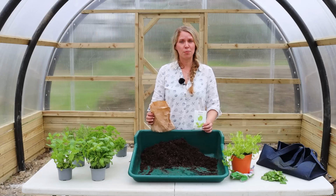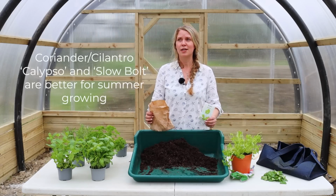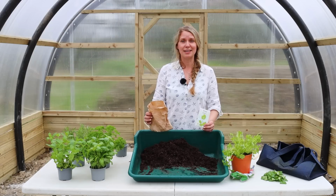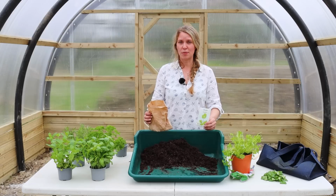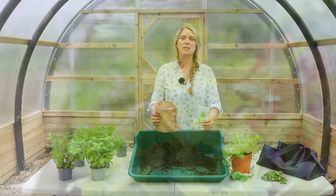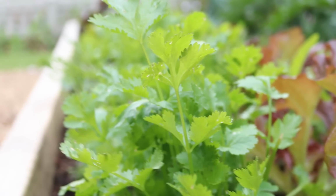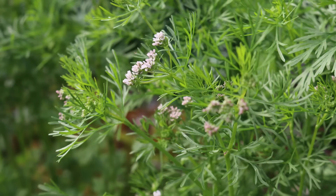And there are a couple of good varieties to have in the summer. Calypso is one, slow bolt is another, and I think that's more common in the southern hemisphere, so Australia, but Calypso is really common here. Those ones will give you a little bit more time, so a little bit more leaves before the plant decides it's time to give up the ghost and produce flowers and seeds and then die, because that's what it does. It produces seeds and then the plant naturally dies.